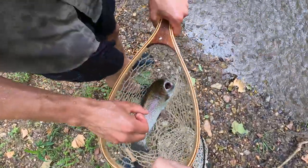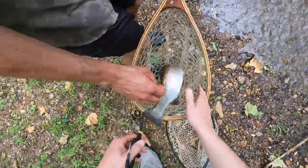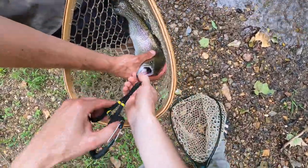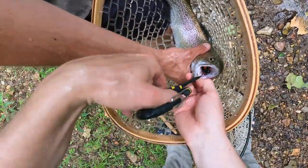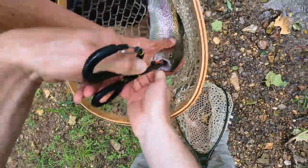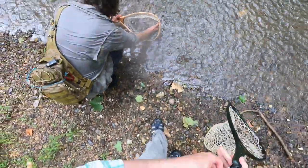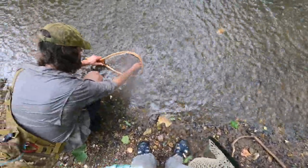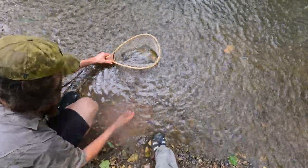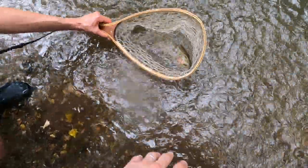Not too terrible, but look at this. He's got a kite on him a little bit. Oh, jeez. Where's that hook going? I'm trying to see. All right, good deal. Wow, yeah. Yep. Charge him up. Oh man, that was awesome. Jeez. What a beast! What a beast!